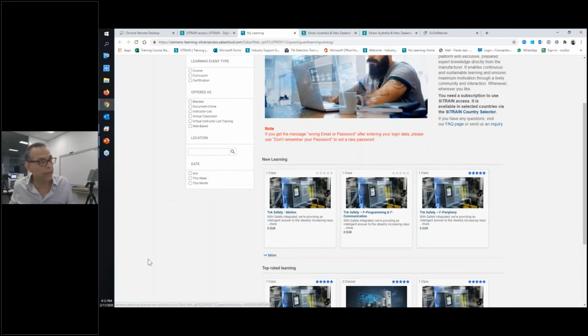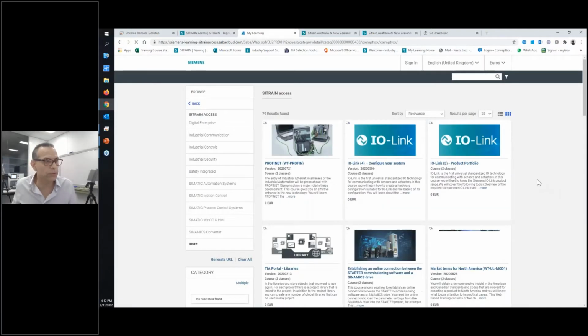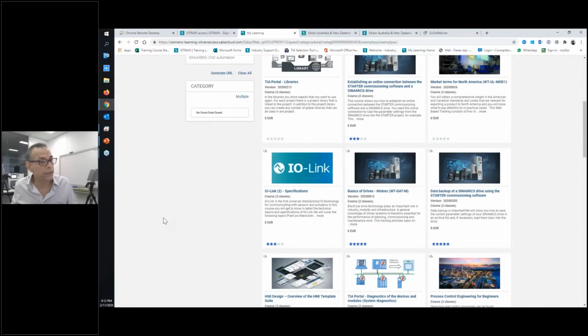There are some training courses. On the left-hand side, C-Train Access. You can tick here whether you want to see the virtual classroom, virtual instructor, instructor-led, document online, web-based. So I'm going to go into C-Train Access pretty quickly and just show you around a little bit. Once we finish this, we come back to explain how we do remote training. So there they are. Here, you can go to industrial communication, industrial control, security, WinCC, HMI. You can see numerics, CNC automation, quite a few different training courses.